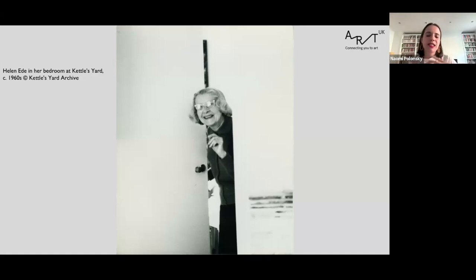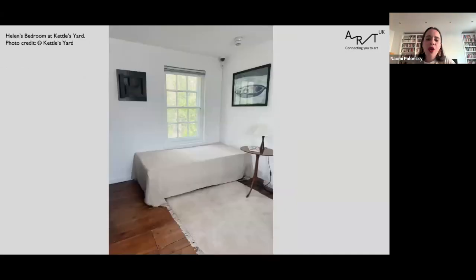And I think this is fitting because when the Eades lived in Kettle's Yard, Helen Eade's bedroom and bathroom were the only spaces closed to visitors. They remained her own private domain, so a kind of sanctuary within a sanctuary. Today, we use the room for changing displays, usually with works from our reserve collection, which consists of several hundred works which belong to Kettle's Yard but are not on permanent display in the house.